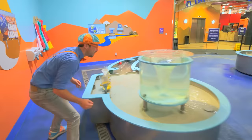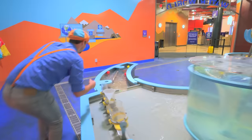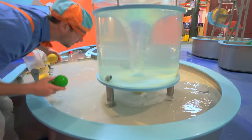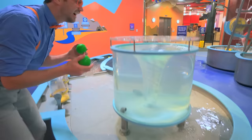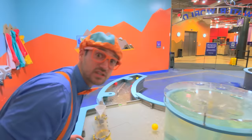Whoa, what's that way over there? Kind of looks like a tornado, spinning around and around really fast. I have an idea. Let's take some balls and put it through the top and see what happens. Whoa! Whoa! There we go! Okay, I'll do two green balls at once. Whoa, that is awesome. Let's go learn about some more things at this children's museum. Let's go.